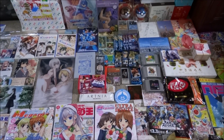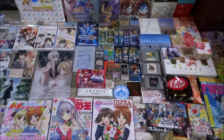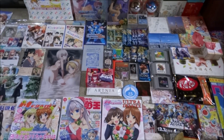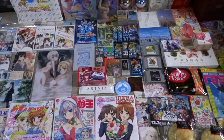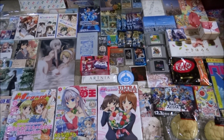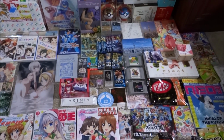Firstly, I was asked to pick up a few items from some very good friends of mine. So there's a couple of slightly pricey bits in here which I will come to in the video. And also some of these items are actual presents for people, whether it be friends or just Christmas related presents. But yeah, I'm going to go through every item I've got here on display.